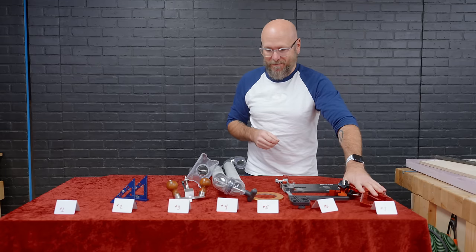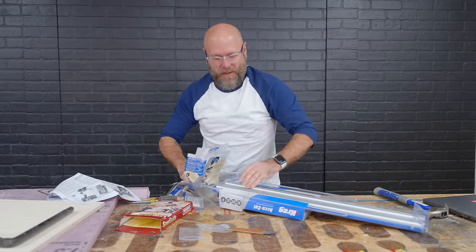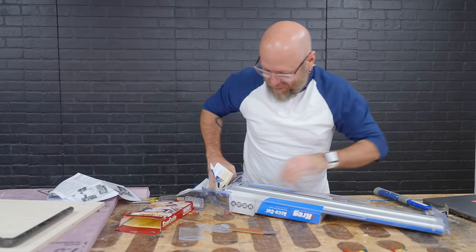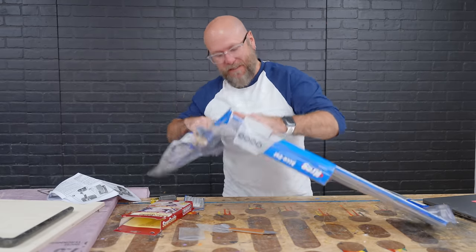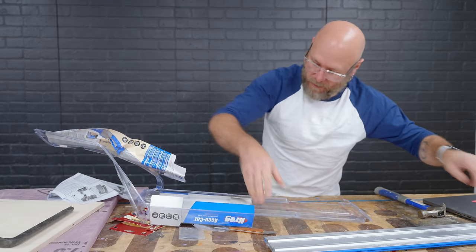I will never use that. All right, the grand finale. Again, that packaging we all love and enjoy. I love the challenge of removing a tool from its packaging.